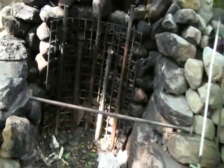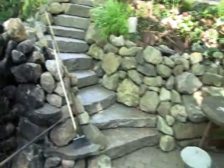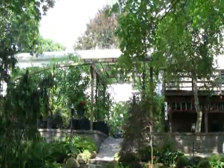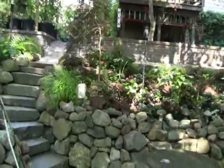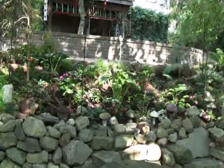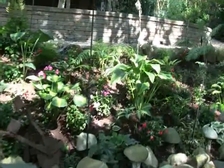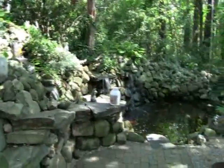Okay, there it is. That's my fire pit. We do lots of bonfires in there. Back up to the stairs going up to the garden. And I'll just do a little pan around here. All my shade perennial plants, hostas and ferns and impatiens and all kinds of plants. And then my pond.